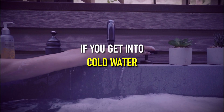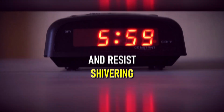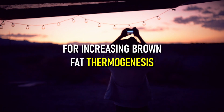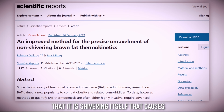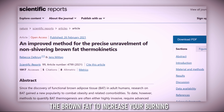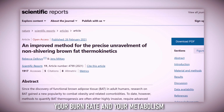Well, if you get into cold water or an ice bath or a cold day and you try to remain calm and resist shivering, you actually short circuit this mechanism for increasing brown fat thermogenesis. The paper published in Nature shows that it is shivering itself that causes the brown fat to increase your burn rate and your metabolism. And it works like this.